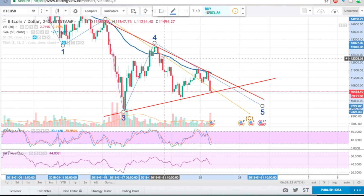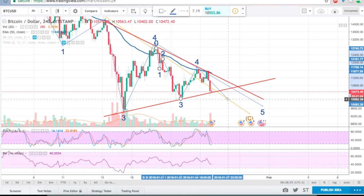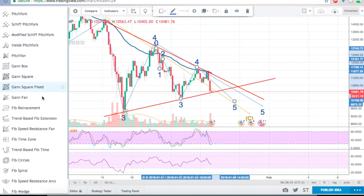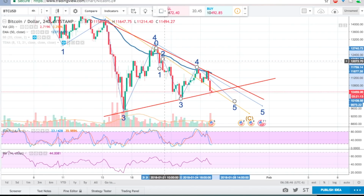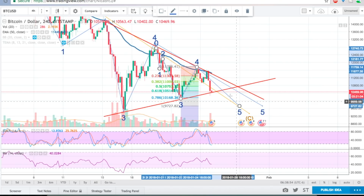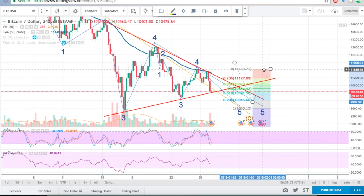I was trying to do a quick Elliott wave count here, and this is the best that I could come up with at the time. We assume this is wave 1, that's wave 2, this is wave 3, that's wave 4, and we're going to be waiting here for wave 5 to finish in the next couple of hours for Bitcoin. So if you take your general fib extension at the moment, it's wave 3, wave 4. So we have this possible target roughly around 9,600 for wave 5 at the 100% fib extension at the moment, which would put it here roughly at the support level.